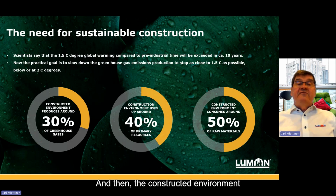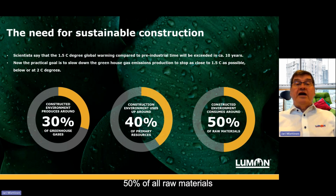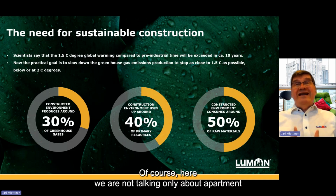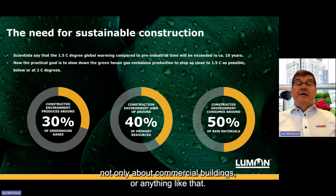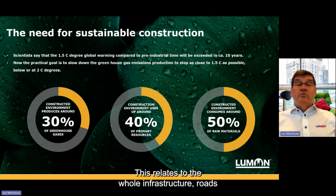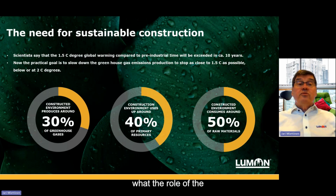And then the constructed environment consumes about 50% of all raw materials. So no matter if it's virgin or not, actually 50% of all raw materials are used in construction. Of course, here we are not talking only about apartment kind of buildings, not only about commercial buildings or anything like that. It is also related to the whole infrastructure, roads and so on, of course. So, but that gives a little bit of an idea what is the role of building industry in general in all this environmental discussion.